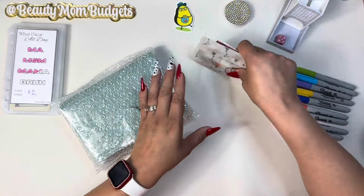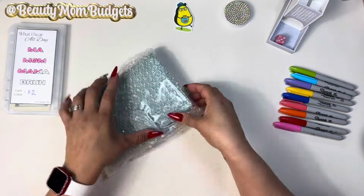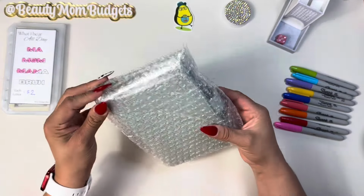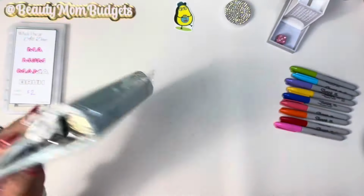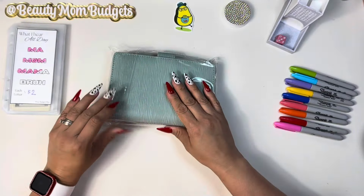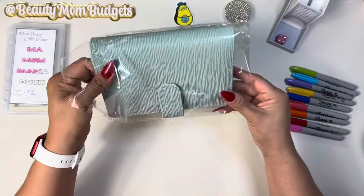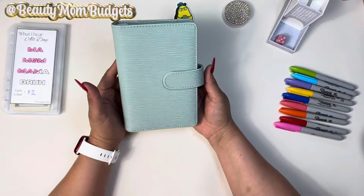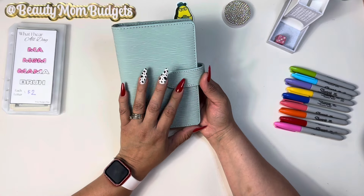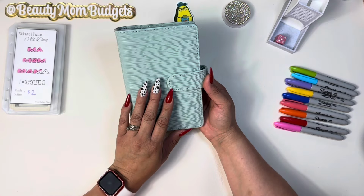Okay, you guys. So let's put this to the side. I'm going to bring out the star of the show. I'm just going to rip it open. Oh my goodness, you guys. This color is everything. Look at how beautiful. Can we just take a second to appreciate how beautiful this is? Like, what? OMG.